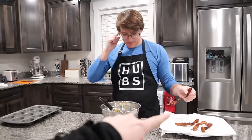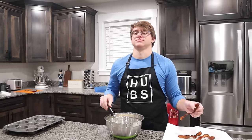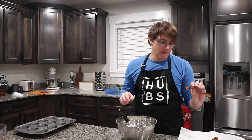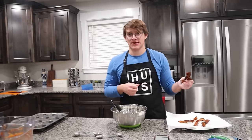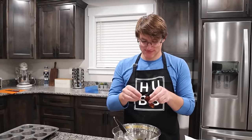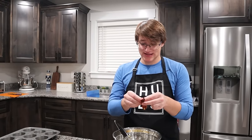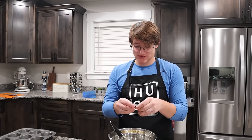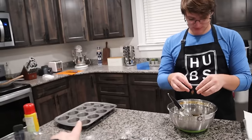Honestly, this is the best kind of bacon where it's almost completely burnt, in my opinion. No. I like crunchy bacon. The recipe only calls for a few strips of bacon, so if I crumble this into little bacon bits. Oh, that crumbled way easily. Yeah, when you want to make bacon bits, cooking your bacon like this is probably the way to go. Preferred. So he's going to mix all that together, and then do you pour it into the tins?